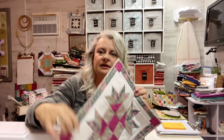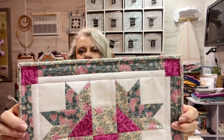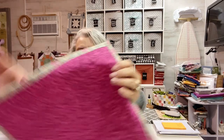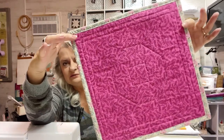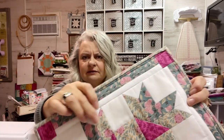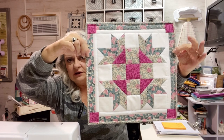So, what else? I got this done. I'll go ahead and show you, because I showed you this Friday, right? I just had the block done, and so I got my outer border put on. No, not outer border, the binding. I quilted it, put the backing on, quilted it, put the binding on. And I used the light binding, which is this color right there. So, cute. I only have one barn block mini left to do for December.